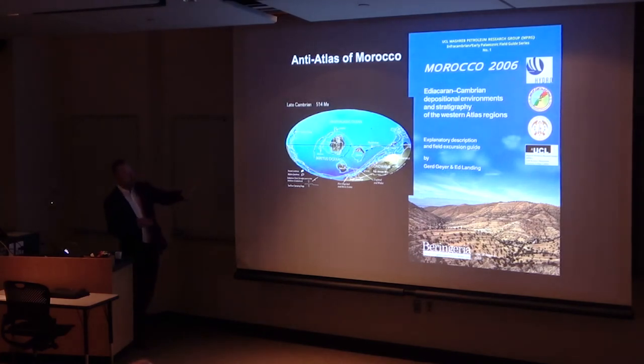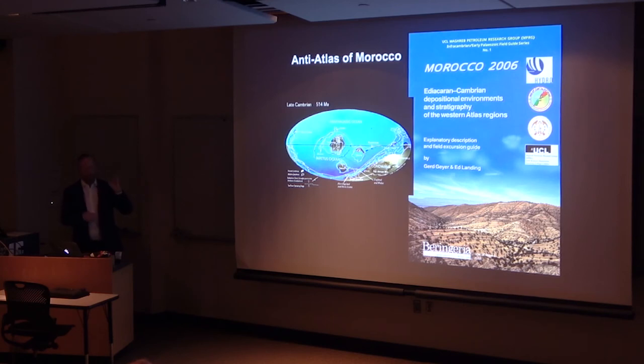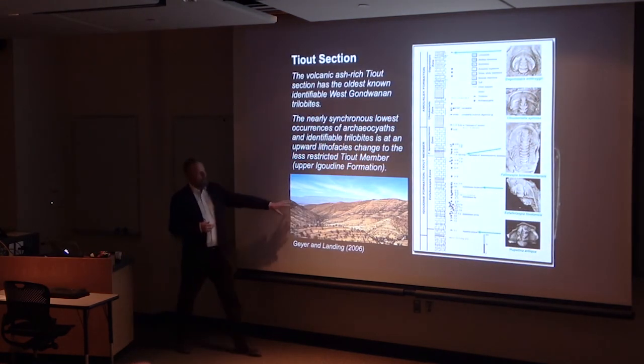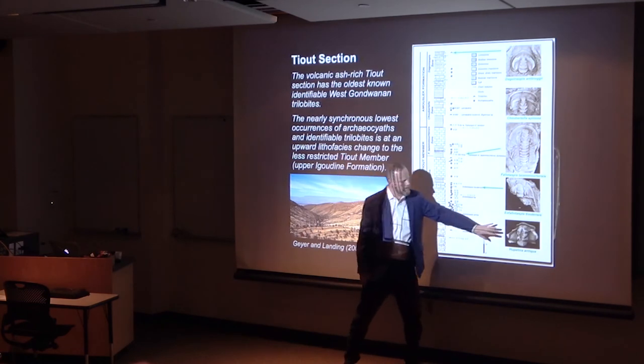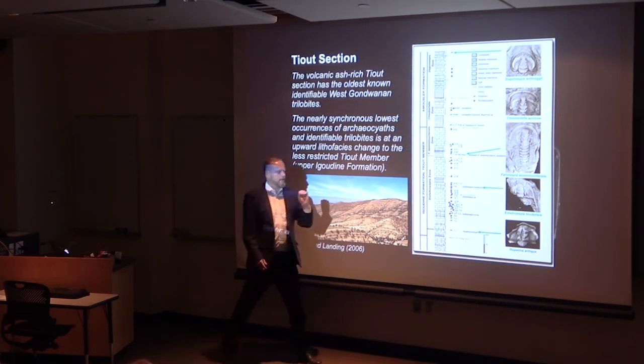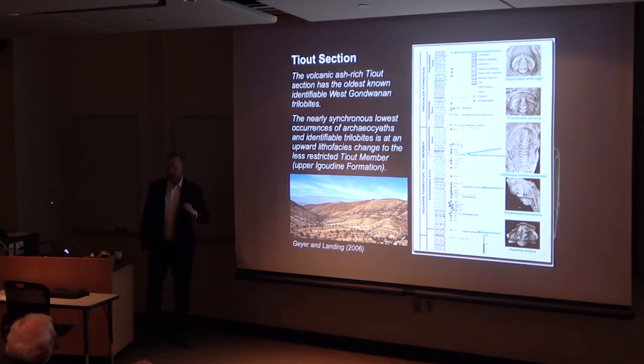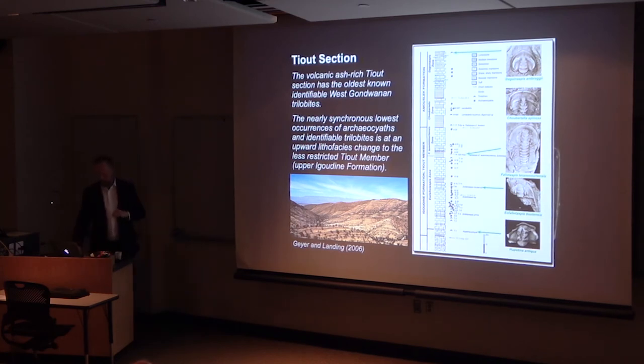So let's go to Morocco. This is the Anti-Atlas and the western margin of Gondwana in the Cambrian, and these are beautiful parasequences, carbonate rich sequences of Middle Cambrian age, beautiful cyclicity, and we have the opportunity to look at some of the earliest records of trilobite origination. This is the section. Here are some of the earliest identifiable trilobite faunas, and within the section they are dispersed over many tens of meters of these carbonate parasequences.